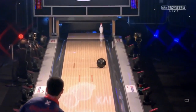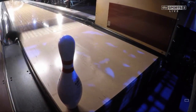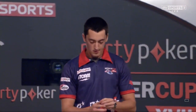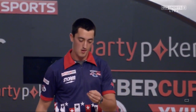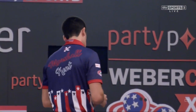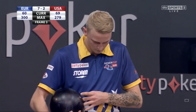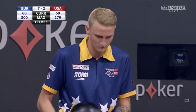Look at that. No rotation of the ball. The ball's gone straight out to the first board and dropped in the channel. Don't see that often. Totally frustrating for Marshall Kent. Well, if you take the foul into consideration as well in the doubles, that's twice now. He's effectively missed a spare and left an open frame. And this really is advantage Svensson. Oh, you can imagine what he's going to do now.